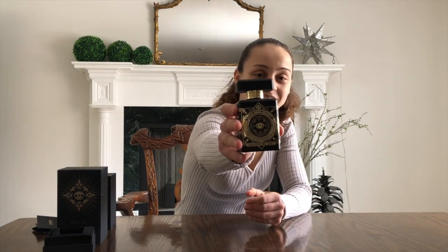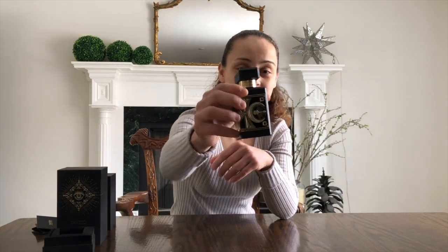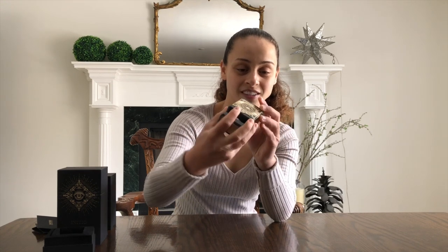So now let me show you the bottle of the hour. Check that bottle out. It is gorgeous. I think this might be one of my favorite bottles ever now in my collection. It is just so cool. Again, it has the all-seeing eye. Love it. Look at the way it wraps around the bottle. And then even this is just so beautiful. It has the Initio on top and your information on the bottom of the bottle.